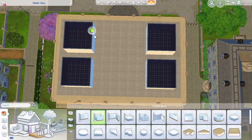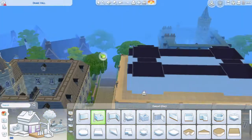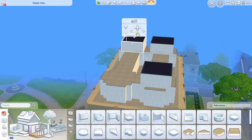Hey there, it's Built with Coffee, and today we're building a university residence in Britechester on a 30 by 20 lot.